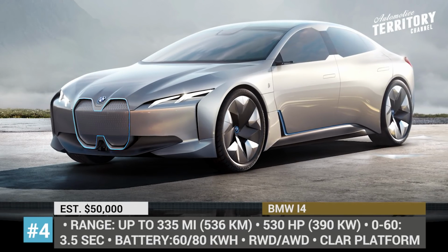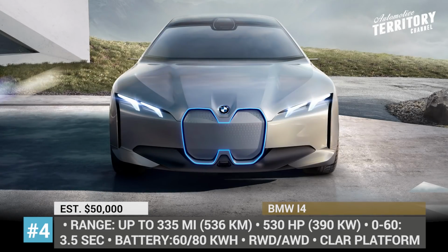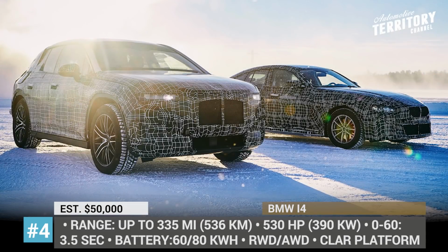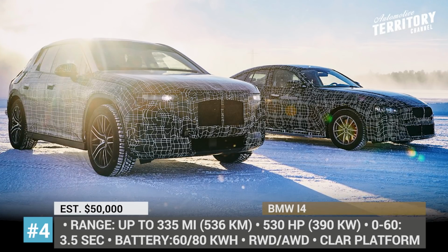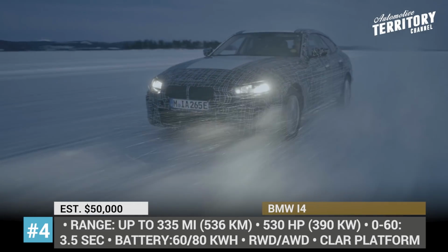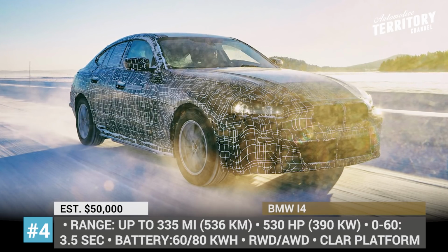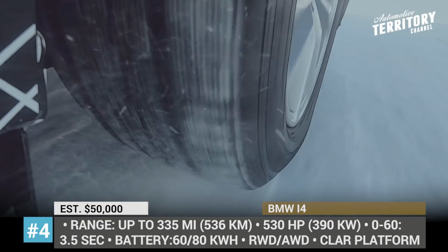BMW i4. BMW will be opening up its electric lineup based on the CLAR platform with the iX3 crossover. However, right next in line stands the sedan model, which shares design and dimensions with the 4 Series. Its technical characteristics will be shaped up by the 5th generation BMW eDrive technology, capable of up to 530 horses output and close to 3.5 seconds 0-60 sprints. Allegedly, buyers will be able to choose between 2 battery pack sizes, 60 and 80 kilowatt-hours, with up to 335 miles of range for the top-tier modifications.